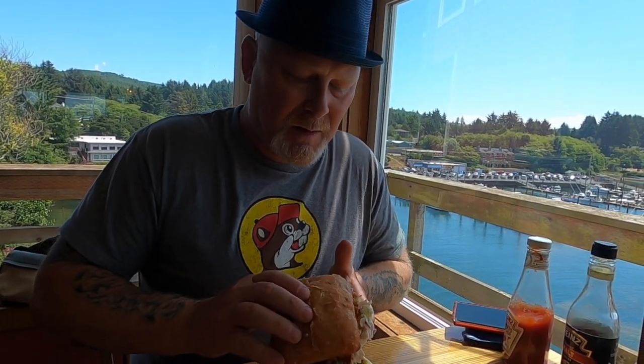You know what? Tastes like a French fry. All right, let's try this fried oyster sandwich. It's toasted. This is super messy, guys. Whoa, I'm getting coleslaw all over the table.